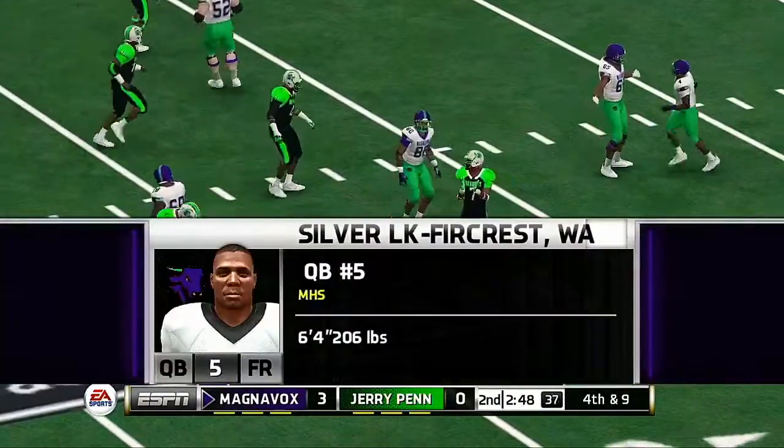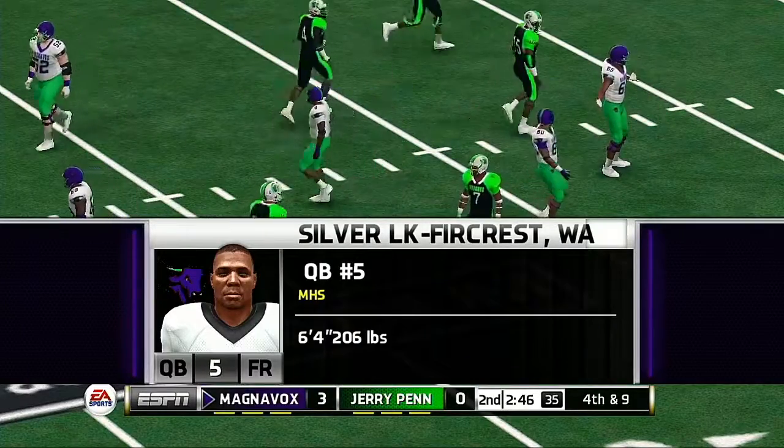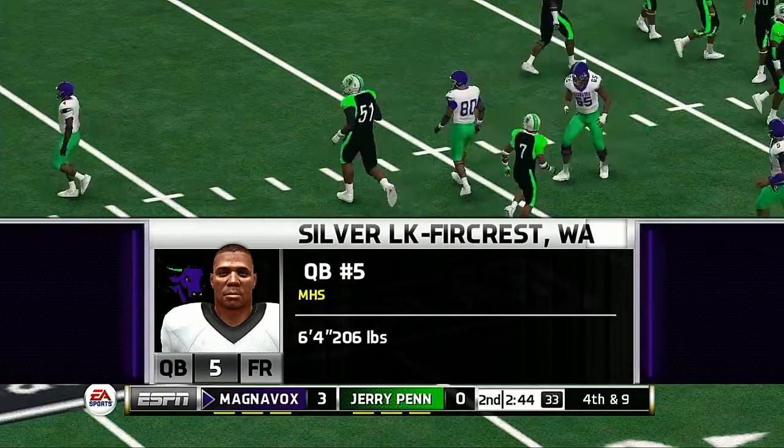Change your quarterback, Kirby. Got to wonder what that's going to do to the team morale. It is next man up. They've got to be ready to trust this guy.